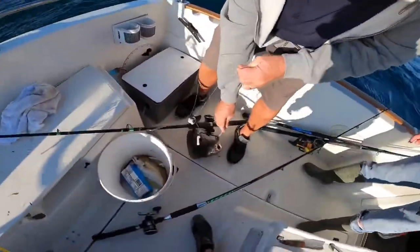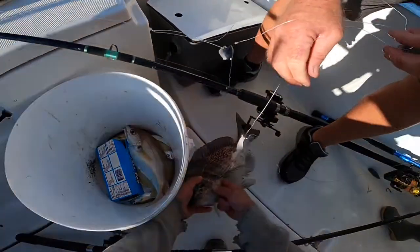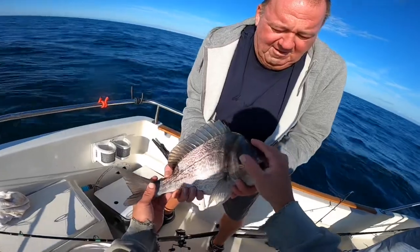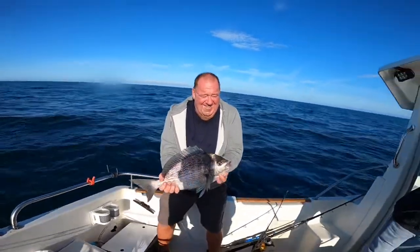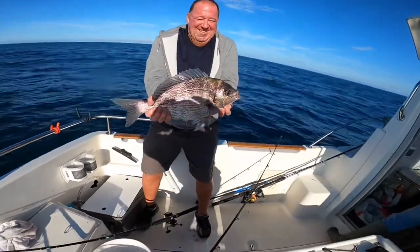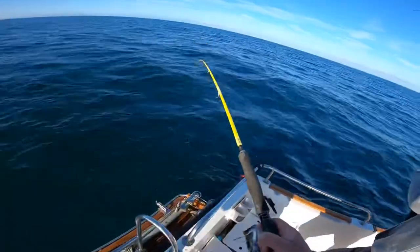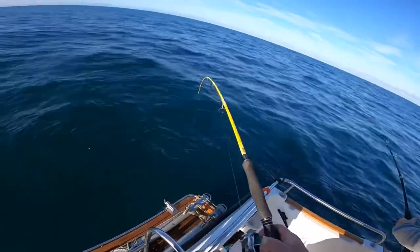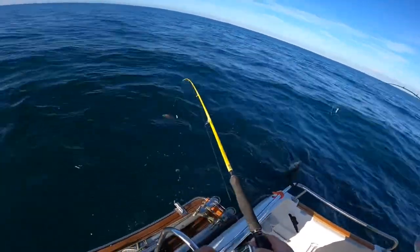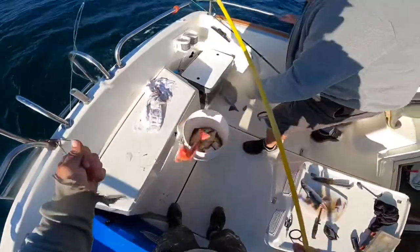That's a stonker. That's got to be close to bloody full. Well done, Phil. That's what you call a black bream. First one. It's a monster. I'm going to get a photo of it as well. Definitely breamy this time. Nice one. Oh, I got a gurnard. Nice red gurnard. That one's a pound, my boy.